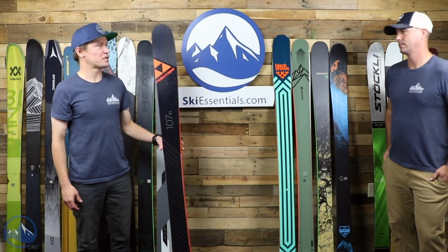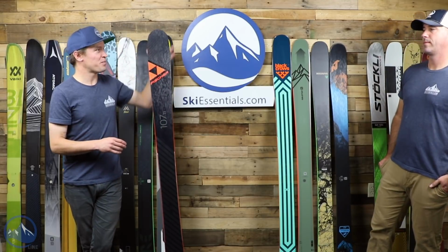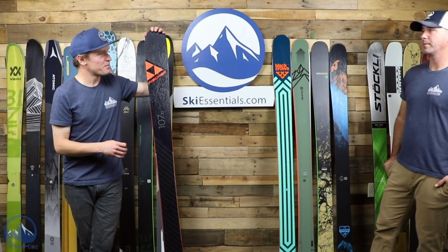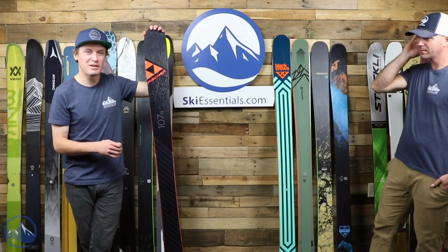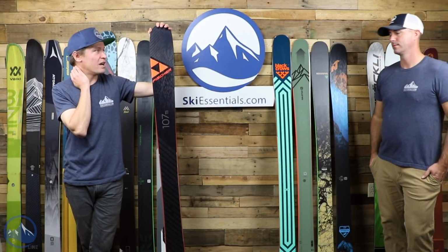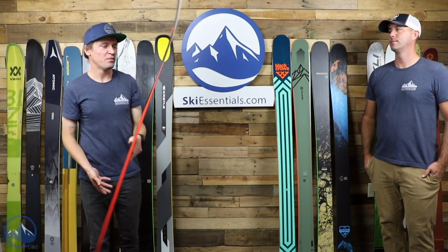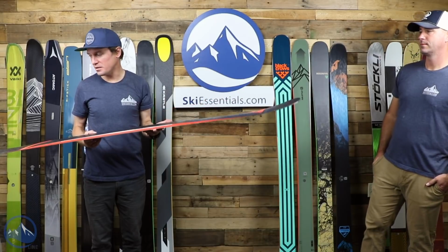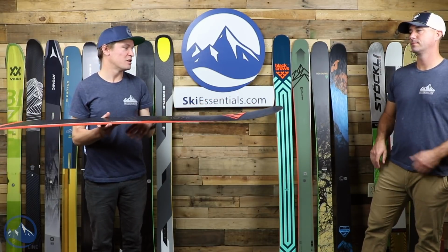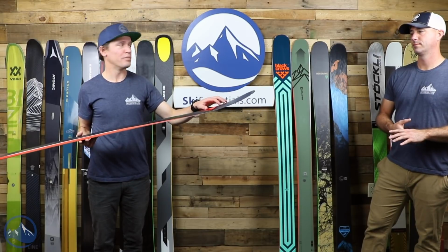This is a fantastic ski from Fischer. Every time I look at this ski, I think competitive big mountain skiing. Yeah. I don't know if anybody else feels that way, but that's how I feel about it. This is the Ranger 107 Ti from Fischer. So Fischer's skis are really, really cool, and they're doing a lot of things that kind of set them apart from other companies. Most notably, I think, is the carbon nose.